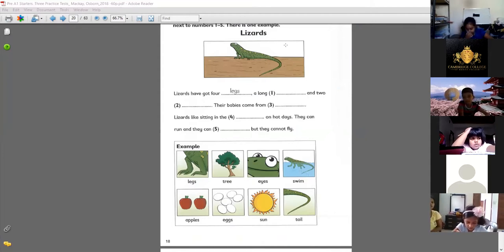It's about lizards. Lizards lagana thamai tiyenne. Lizards have got four legs. So they have got the answer as legs from this box. Legs kiyana word ekak puthe me box ekken aran tiyenne. You can see that. Now you want to choose the answers for question 1 to 5.